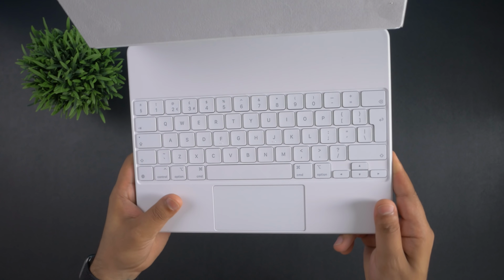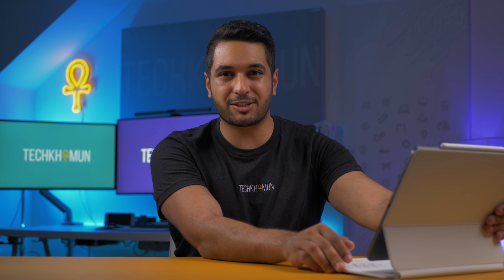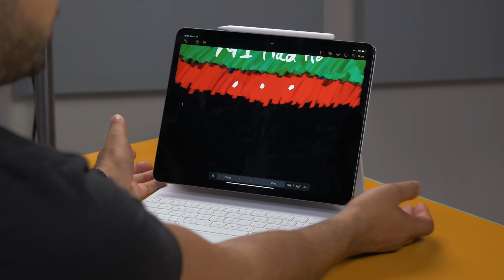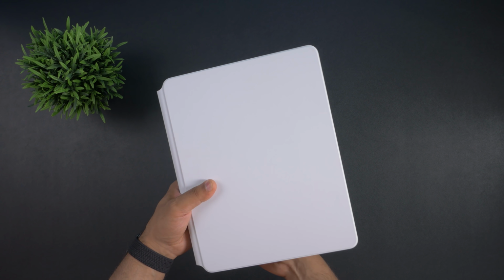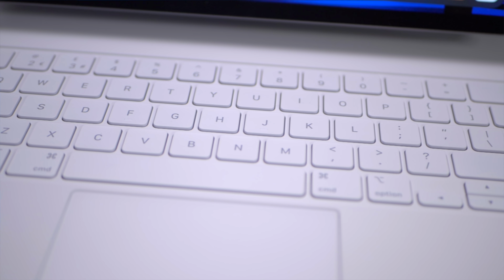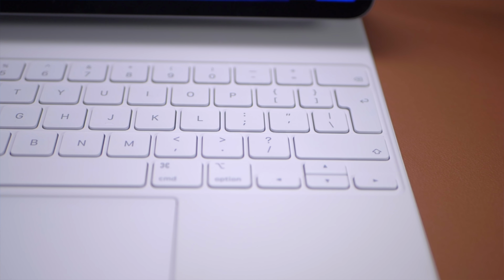The typing experience is great, even though it's a little bit expensive, but it's a little bit top heavy because of the iPad when you're using it on your lap. Snapping on the iPad is really easy, and honestly, it's super secure, but don't get it in white because honestly, it looked amazing when I got it out of the box, but it gets very dirty very easily. The keys themselves are backlit and automatically turn on when it starts getting dark, which is a nice feature because it's one less thing that I have to think about.